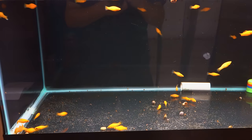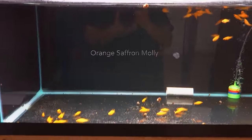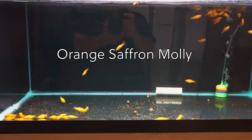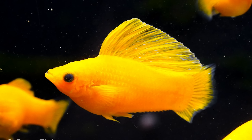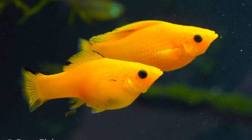This is currently my favorite molly. This is the orange saffron molly. I think they're absolutely stunning. On the video tour we did of our livebearers just a few videos ago, you'll see some video of the adults. They're big, they're impressive. They get these massive dorsal fins on them, big sail fins, and they're a big bodied fish.